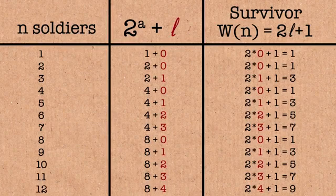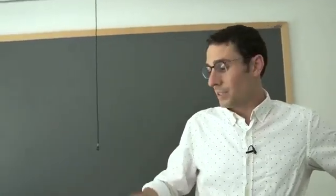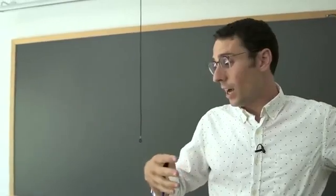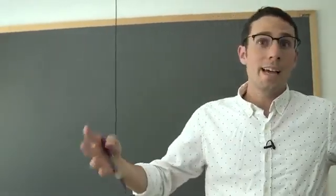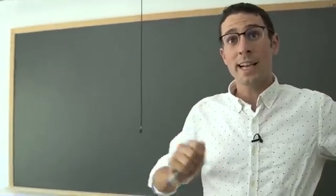We've already really illustrated the mechanism, which is after L steps, it's the turn of person 2L plus 1. And after L steps, there are a power of 2 number of people left. And when there's a power of 2 people, the first person who kills, that's who's going to be the winner.